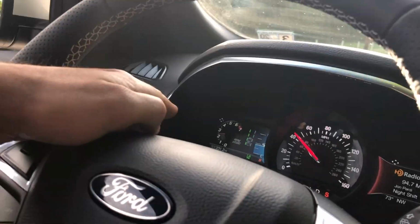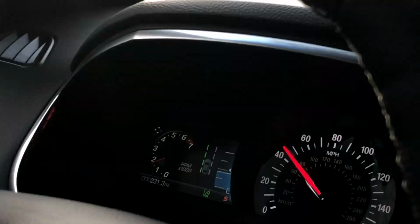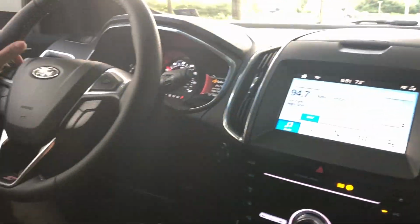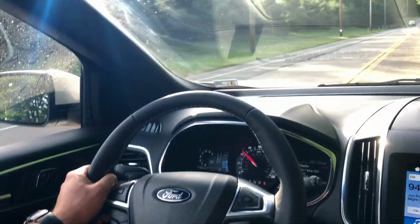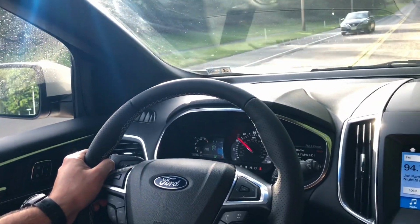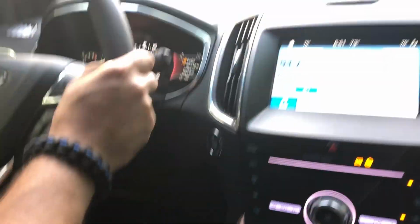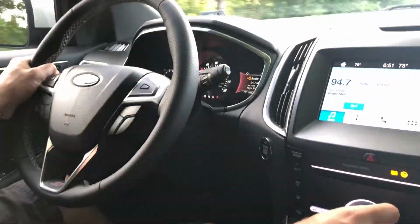In sport mode, it shows a tachometer here on the gauge cluster, which you can see right there. It also increases your throttle response so there's less lag. It makes the shifting a lot faster, changing the shift points and dynamics on the transmission, and changes the rev hang. So it makes it a little more fun to drive and a little more responsive. It also is supposed to change the in-cabin noise from the fake engine noise that Ford likes to pump in. So let's see if we can hear.